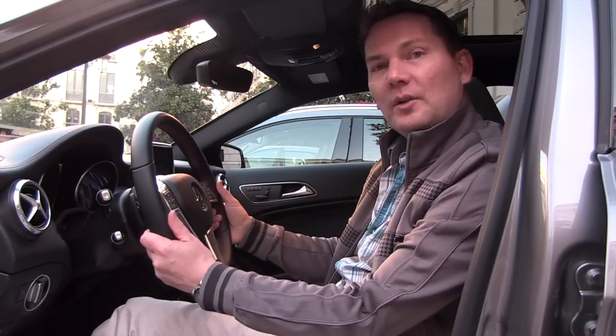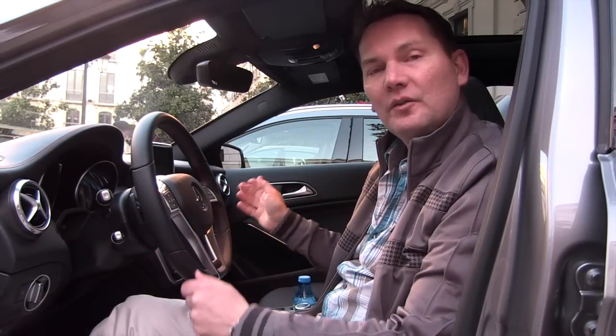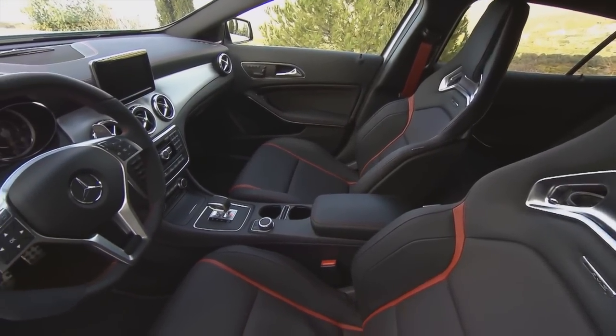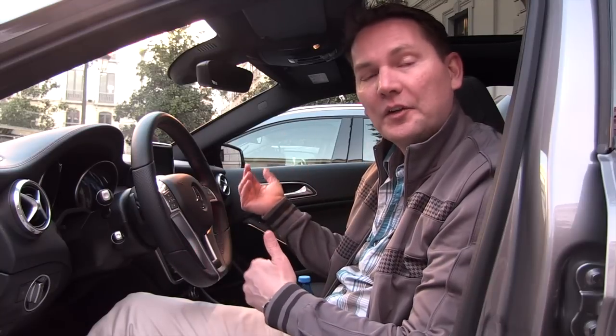The seating position is great. The steering wheel is comfortable in your hands. You'll notice that it comes with the faux leather seats on the 250, and when you get into the 45 AMG, it comes with Recaro seats covered in leather. You can, however, get the executive package in this and upgrade from the faux leather to the real leather and get a little bit nicer interior.